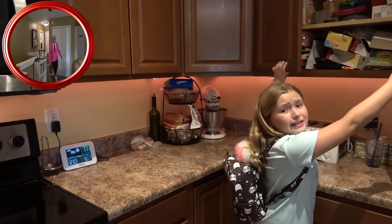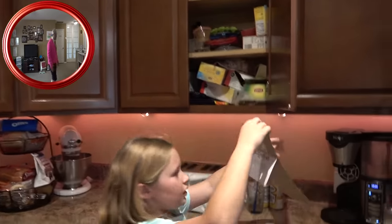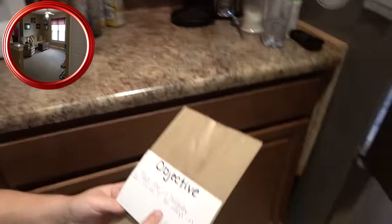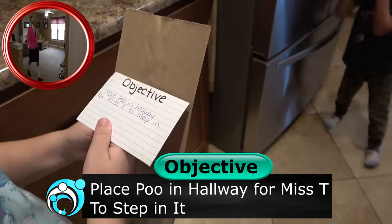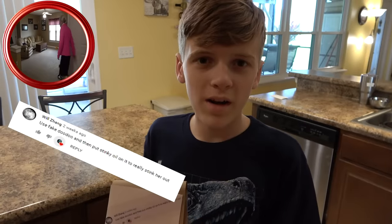Wait, there's bags. Could there be a brown one? Wait, what's this? Objective? You found it. Perfect. What's it say? Objective. Place poo in hallway for Miss T to step in it. But here's the problem. We got to get the poo. Thank you for the prank, Will.